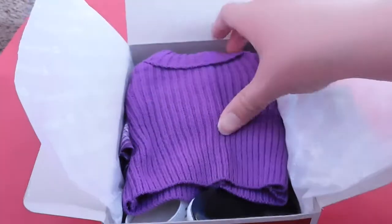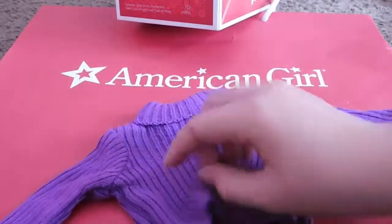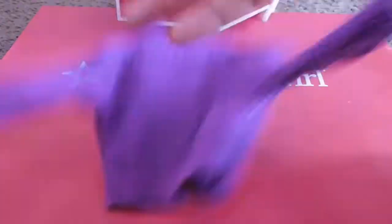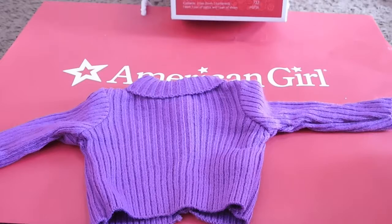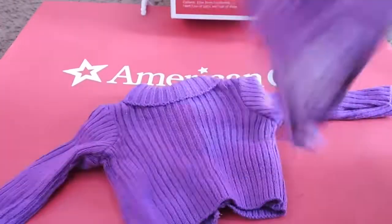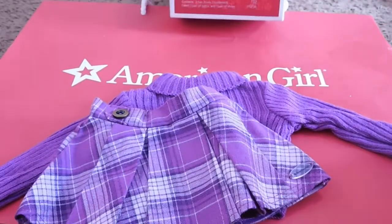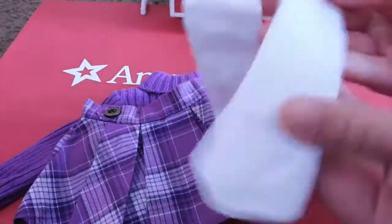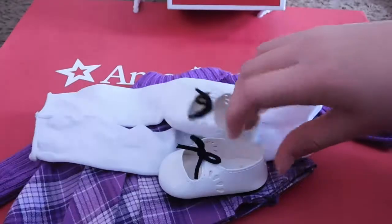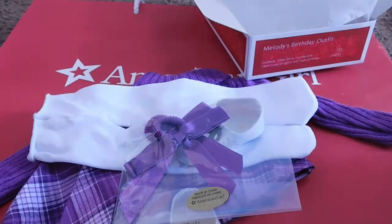Alright, so first things first, I see a purple sweater. It's soft and really thin and nice. It's a turtleneck. And the Velcro only goes down halfway. It also comes with this checkered kind of school purple skirt with the one button on the side and an elastic waistband. It comes with these white tights, and they have this cute little pattern on them. These white flat shoes with black little bows. And it comes with one purple hair bow.